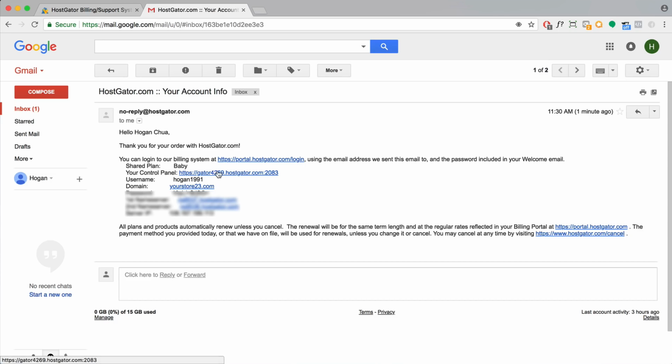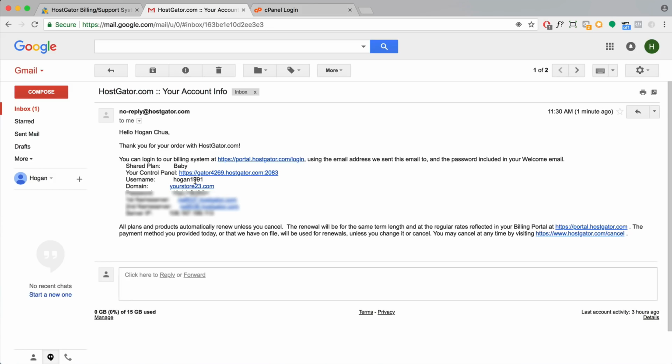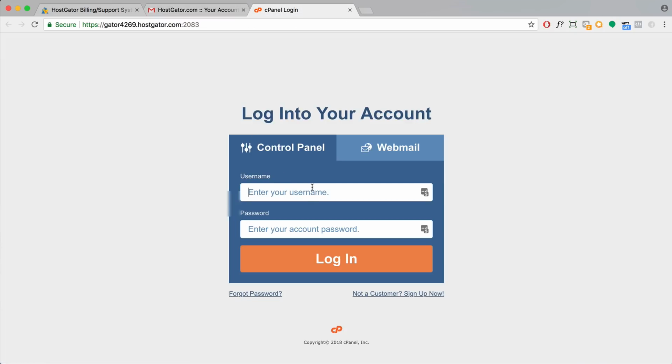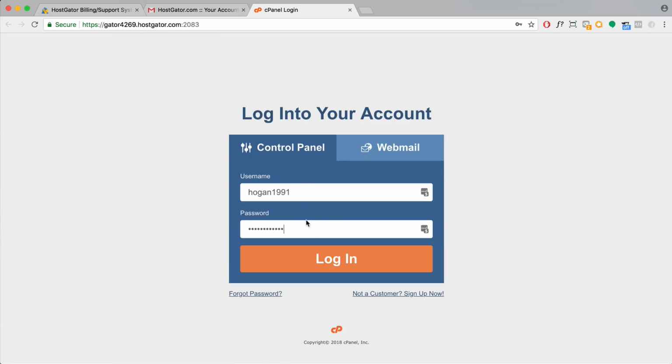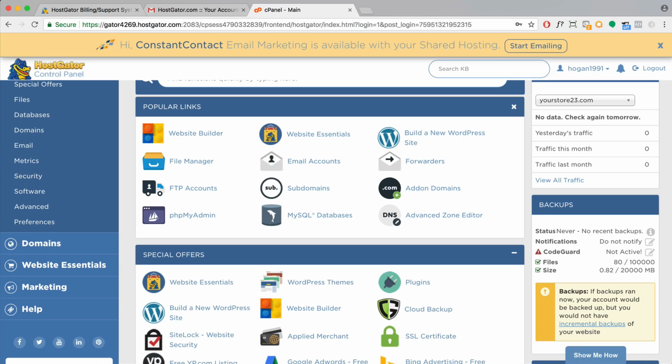Click into that, and basically you'll need to click into the URL here, which takes you to the control panel login. And what you'll need to do is put in your username. So copy that username and put it into there, and also copy over your password and paste it in, and then click on login. Okay, so this is the HostGator cPanel, and what you want to do is click on build a new WordPress website.